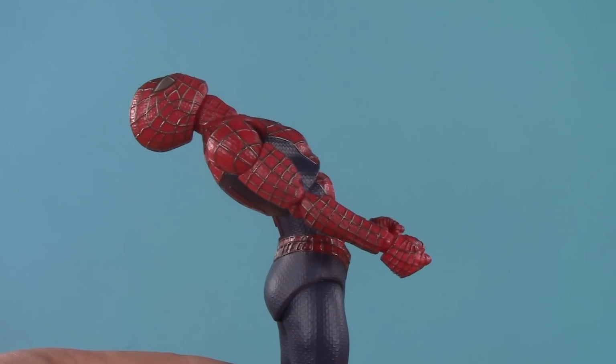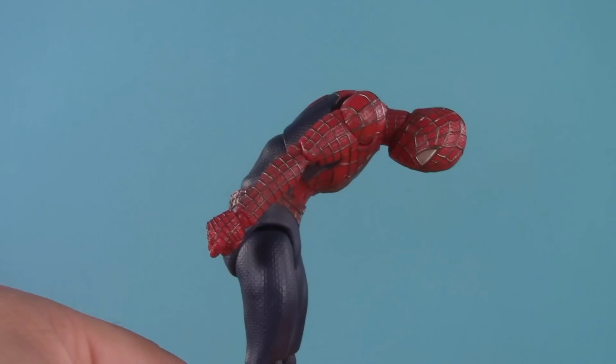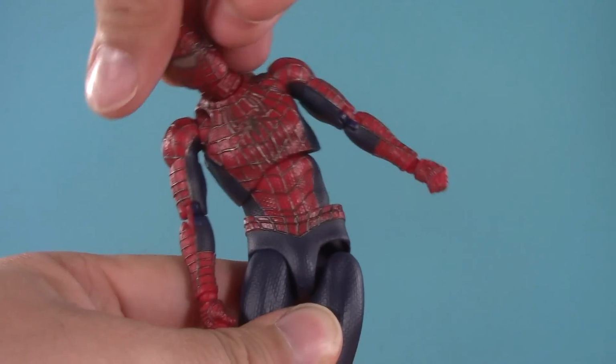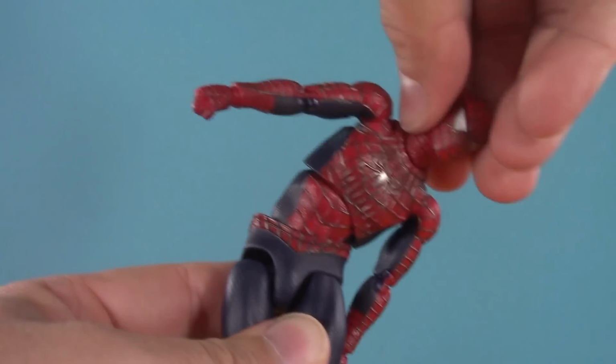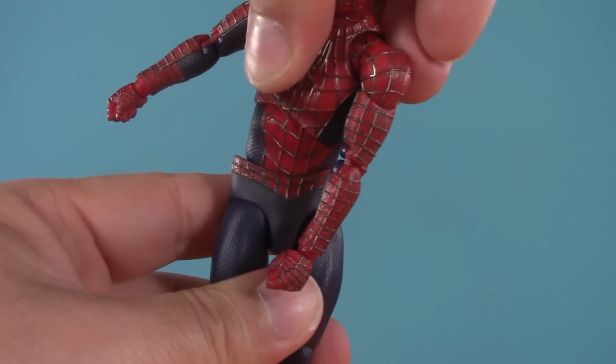That 1-2 punch means he can arch back this far, which is exactly what I want to see in a Spider-Man, and he can hunch forward this far. Thanks to the diaphragm and waist, he has a very natural and very deep amount of side-to-side tilt, and he can also twist at the diaphragm and waist.